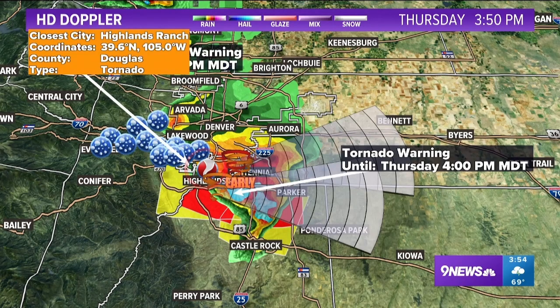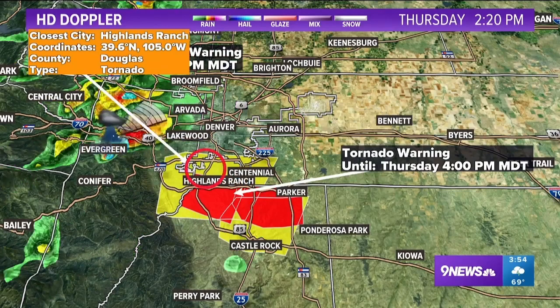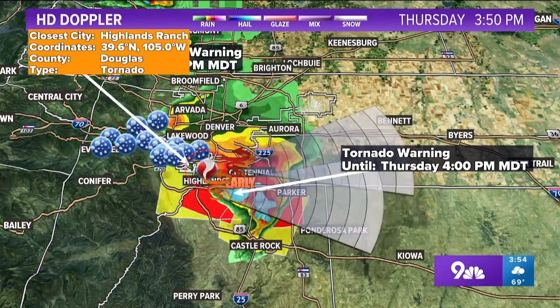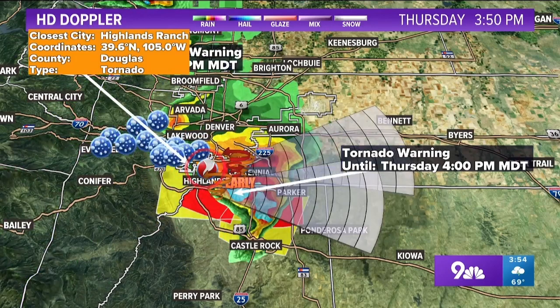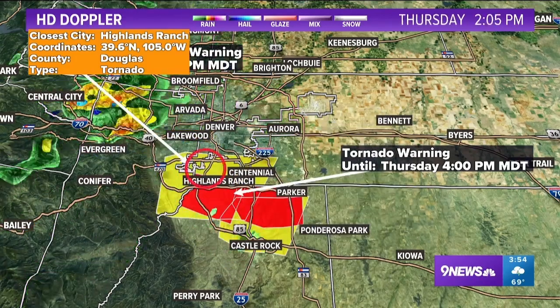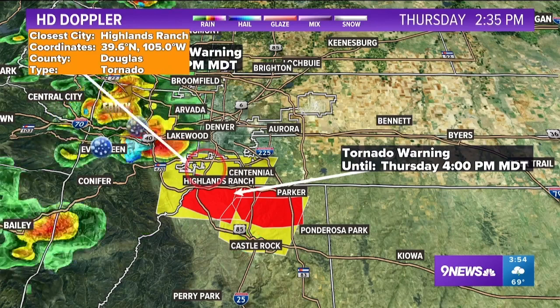I'll put this into motion for you so you can see how this is tracking. Severe thunderstorm warning, Centennial, Highlands Ranch. Now we're seeing that tornado warning extend out to the east a little bit. And now we're seeing something new from the National Weather Service. Northeastern Douglas County under a tornado warning. They are experiencing rotation over Lone Tree and some possible tornadic development in that area.